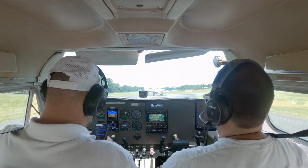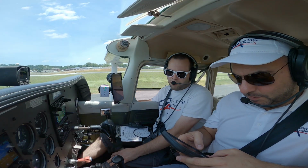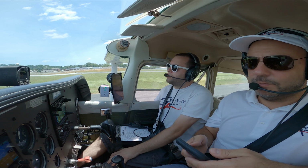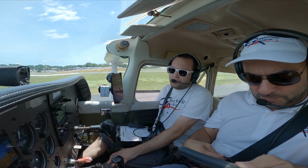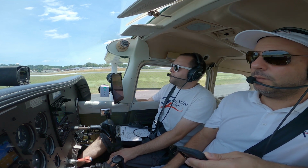Alright, with partial panel, if we have any engine issues, if we are still on the runway, we'll pull power and come to a complete stop. If we get airborne and have runway remaining, we'll pull power, come back and land on the runway. If we are under 700 feet, we're going to pitch for best glide. If we don't have runway remaining, we'll probably end up on Lawrence Road. If we get above 700 feet, we're going to make a turn back for the airport.